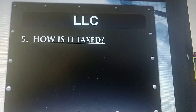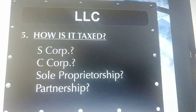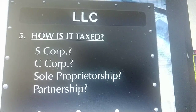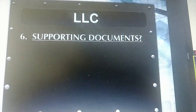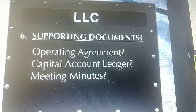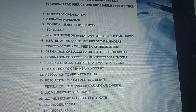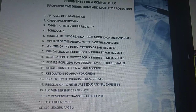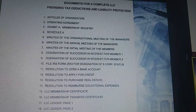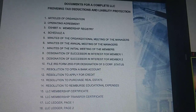We're going to go to the next stage. How is it taxed? Is it taxed as an S Corp, a C Corp, a sole proprietorship, or as a partnership? You only have a 25% chance of getting this right if you don't know the difference between these. And then let's go to another stage of building this. Are there supporting documents such as an operating agreement or a capital account ledger, a membership registry, meeting minutes, resolutions? When we draft an LLC, we draft about a dozen different documents. And we would choose from this list of potential documents that we would include in your LLC, and it depends on how it is customized to you and your particular business.